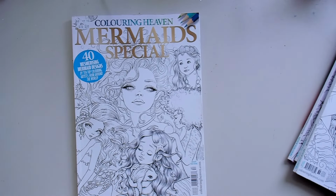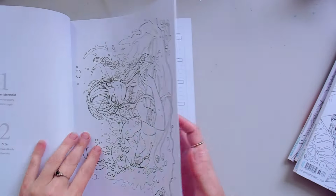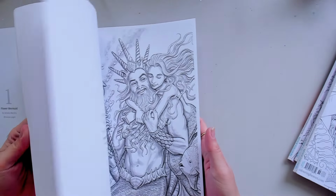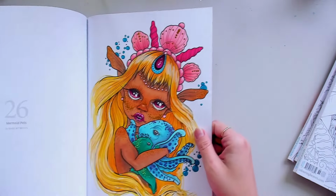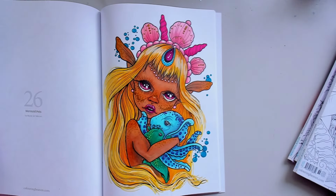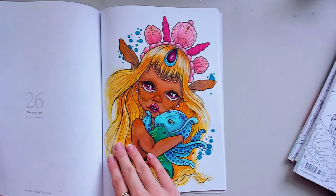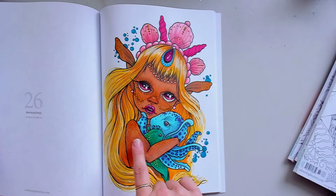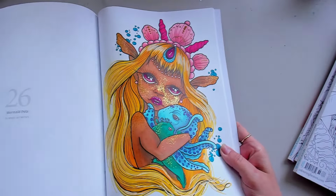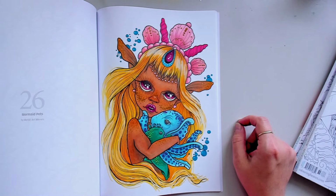Mermaid Special. And I have done a couple in here. Alright, so we'll start with this one here, which is by Mystic Art Mirrors again. And this one is alcohol markers, Poscas, and metallic gel pens. And then she had a bunch of freckles on her face here, so I used the gold metallic gel pen to also go over her freckles and add some more freckles. And then I decided to use glitter to also highlight those freckles even more because I thought they were really, really sweet. So yeah, really fun little page.